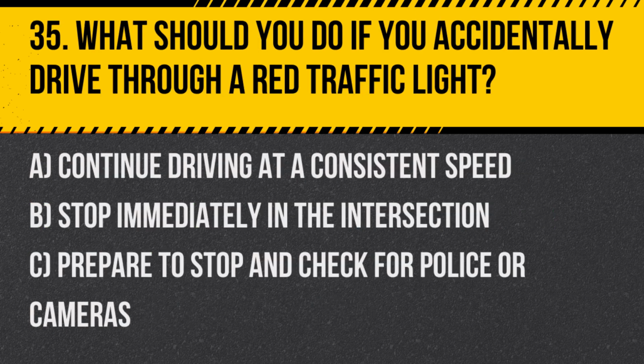Question 35. What should you do if you accidentally drive through a red traffic light? A. Continue driving at a consistent speed. B. Stop immediately in the intersection. C. Prepare to stop and check for police or cameras.